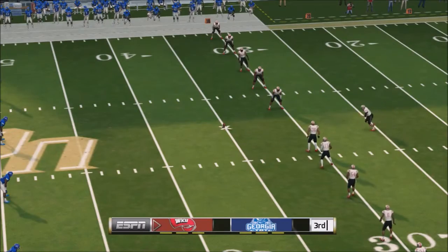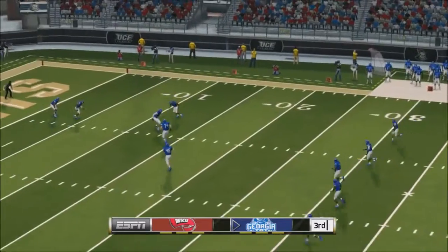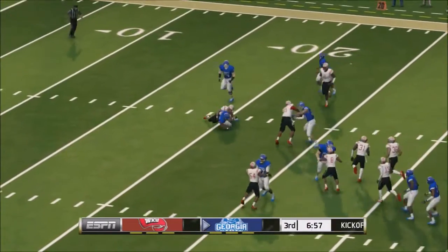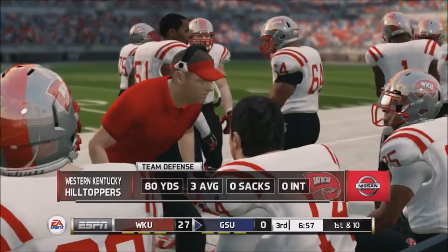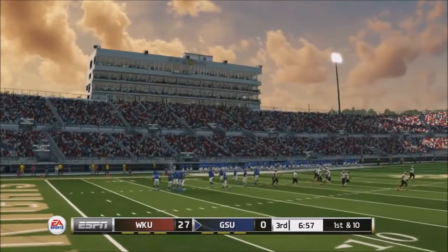Very lopsided first two quarters. We'll hope for better as we head into the third. Smith from the three. Gets out to about the 21. The Hilltoppers continue to get it done on the defensive side of the football, Kirk. Yeah, they've done a good job of building this lead and almost determined here to protect it. Let's see if they can hold on here for the rest of the way.